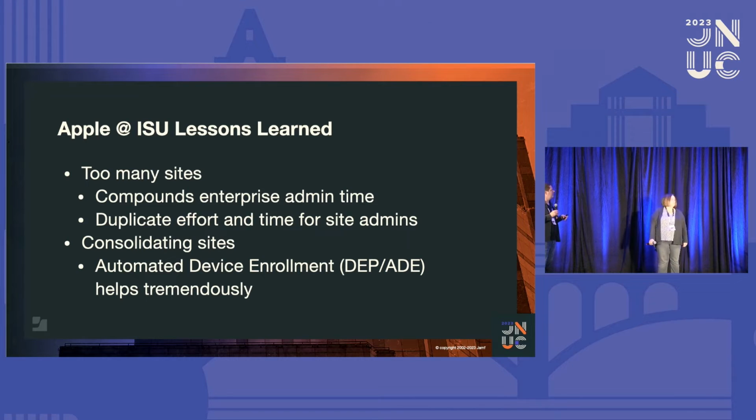It was really easy to prop up a new site. Hey, we have a new lab. Let's put up a new site for a new lab. We have a new research area. Let's put up a new site for them. So we've really been trying to consolidate sites. That's been a big thing for us. And again, those pre-stages that we were talking about, the device enrollment stuff, has really helped with that.